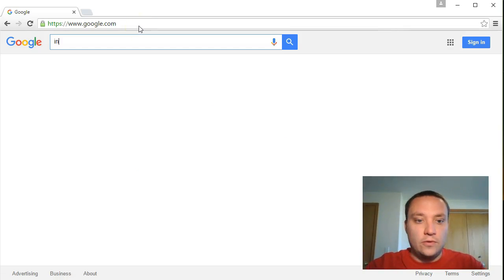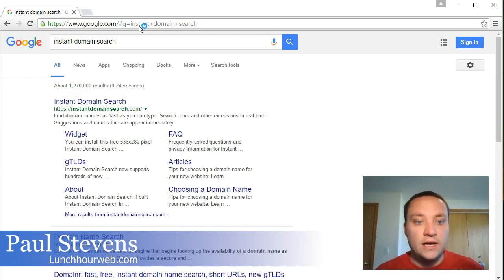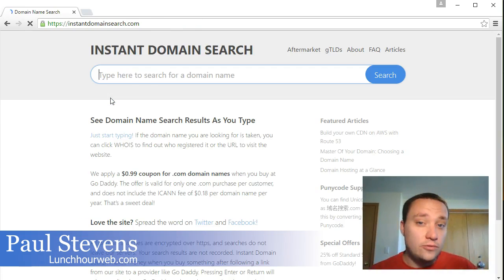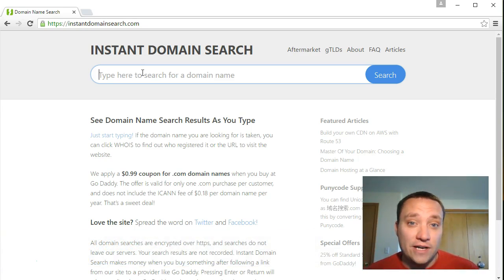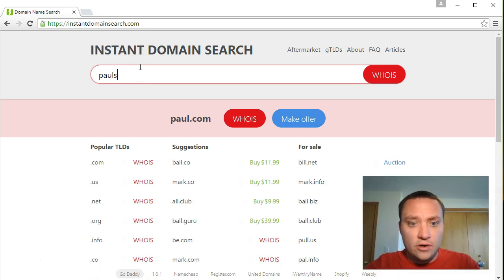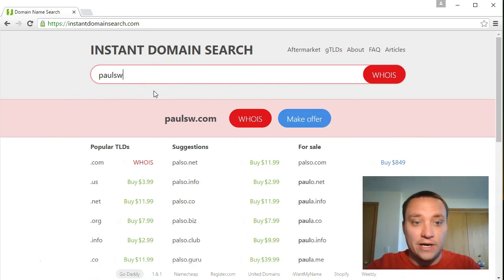And we're going to search for instant domain search. I found this website the other day. Great tool. What it allows you to do is start typing right away and finding what you want to find. So, Paul, you can notice as I'm typing, it's saying it's taken, coming up big red. I cannot buy this domain. Someone else has already bought it.